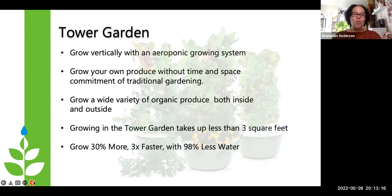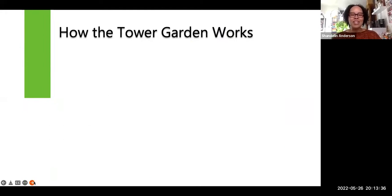And I could grow a wide variety of produce on it. And I was told I could grow inside. Now, at that point, I didn't know. I was just out on the back deck. So growing in the tower garden takes up less than a 3-foot circumference. You can grow 30% more, 3 times faster, with 98% less water. And here's a video on how the tower garden works.